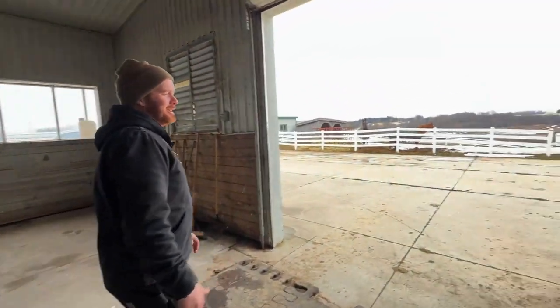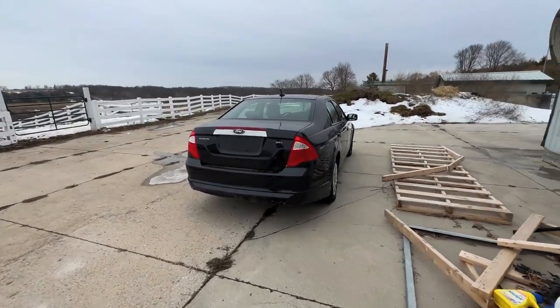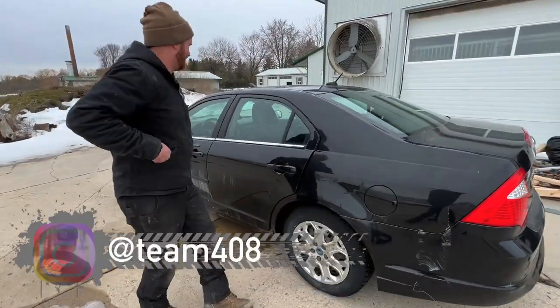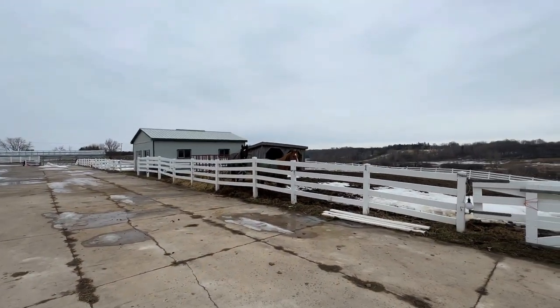We're gonna let the tractor warm up. We got our fresh Ford Fusion here with our snow tires. And we're gonna have some fun today. I filled it full of snow the other day. Uh-oh. It's good to keep it locked. I remember I did lock it. I didn't want those horses breaking into it. Sketchy. They're always watching.